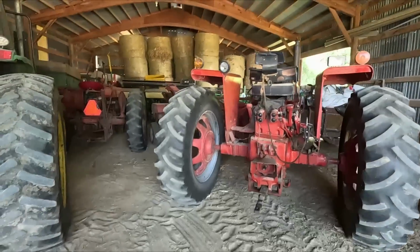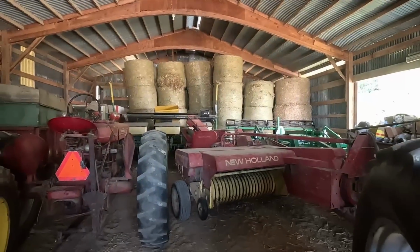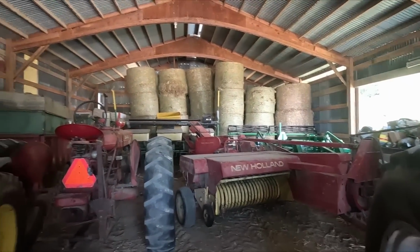So the plan is the big squares are gonna go in here by the rounds, so we got to get some of this equipment moved and shuffled around. So that's the agenda here starting off.